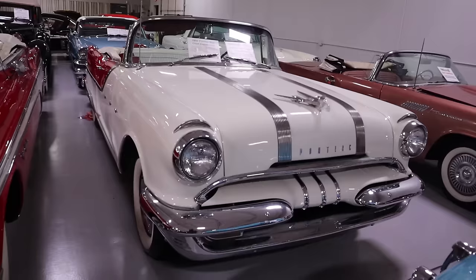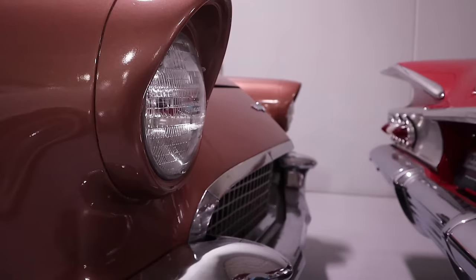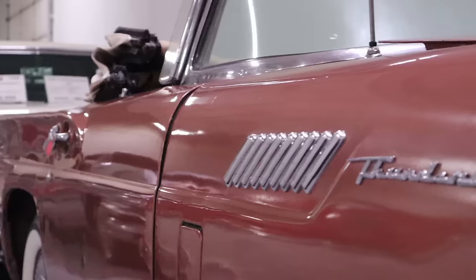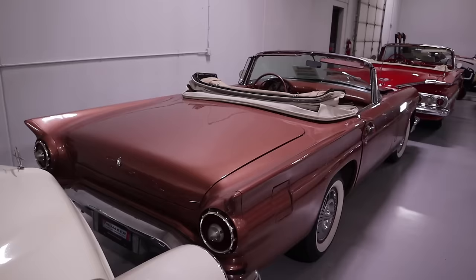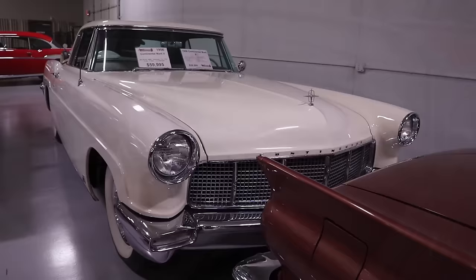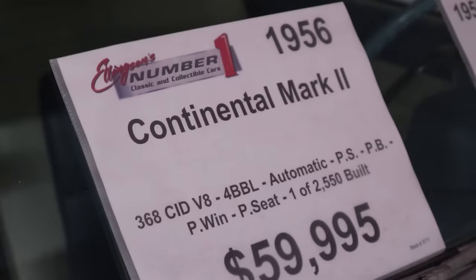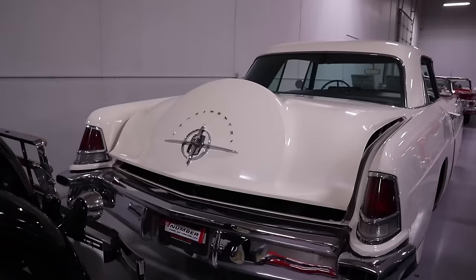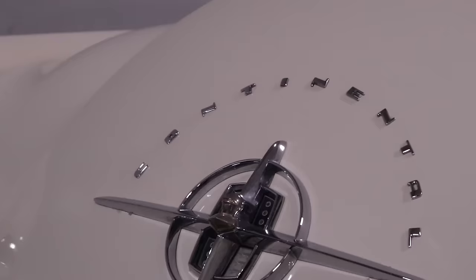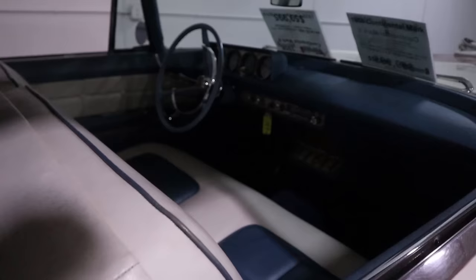Take a look at this Thunderbird over here. Looks like it's just arrived. Yeah. Fun looking car. Got a good looking Continental Mark II here. It's a 56. Nice.